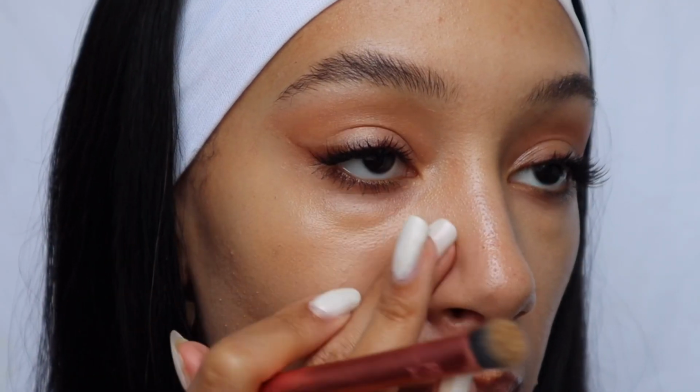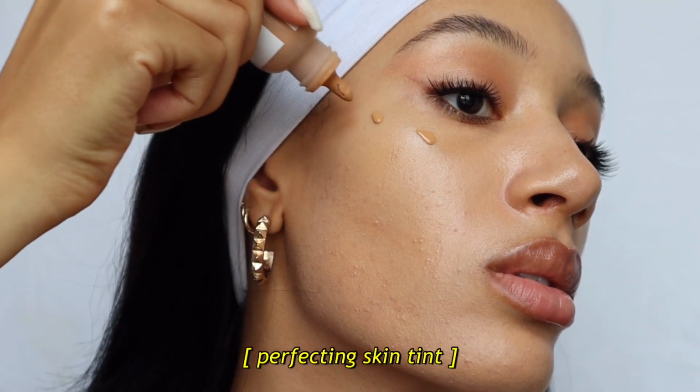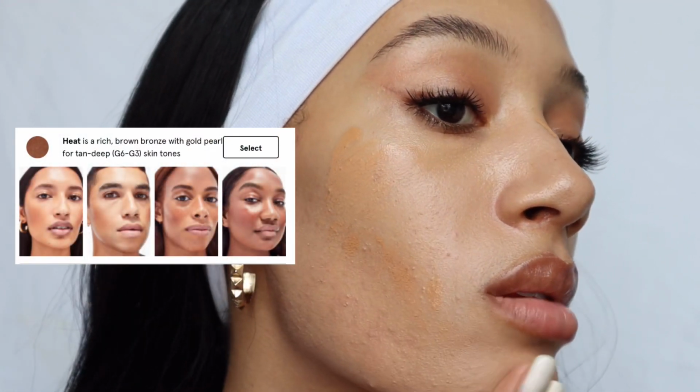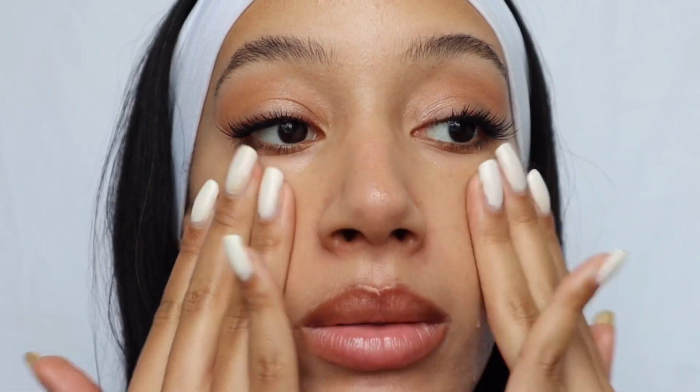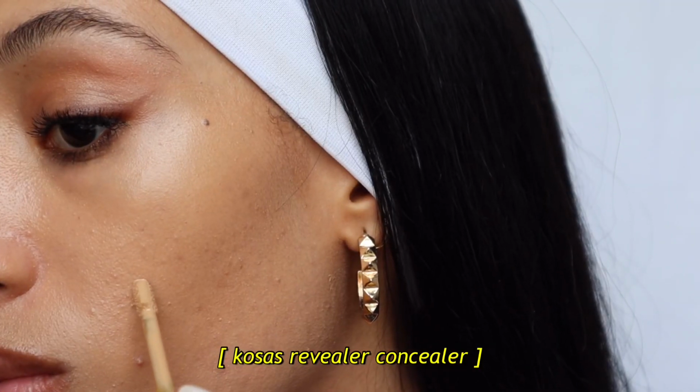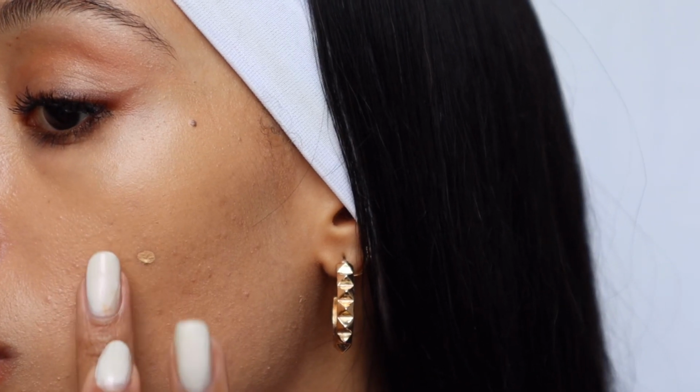To me, the rest of the models appear to be around the same complexion, which really shows me that Heat was the bronzer that was supposed to pick up a lot of the slack for the limited shade range. I think that they definitely could have and should have expanded around Heat because there's so much room for brown skin and of course deeper skin tones.